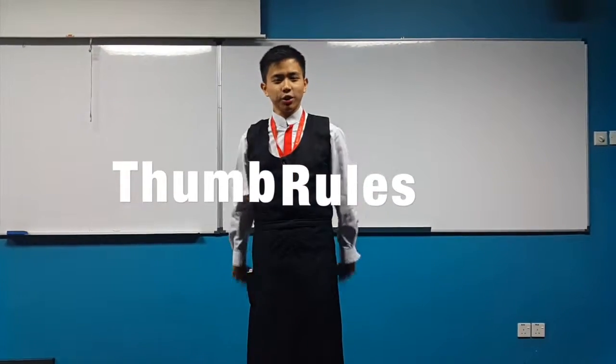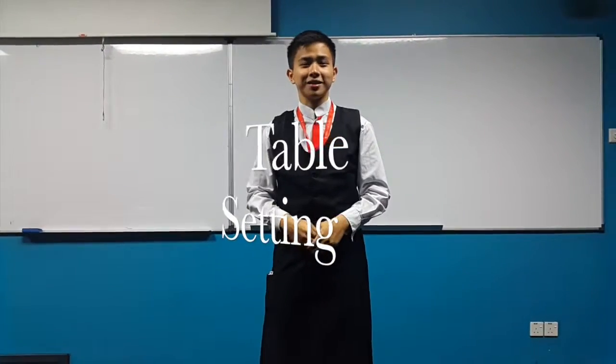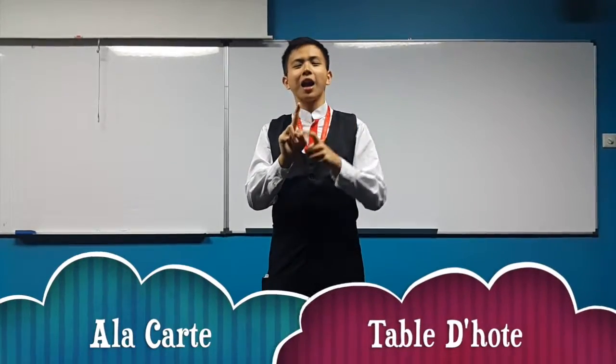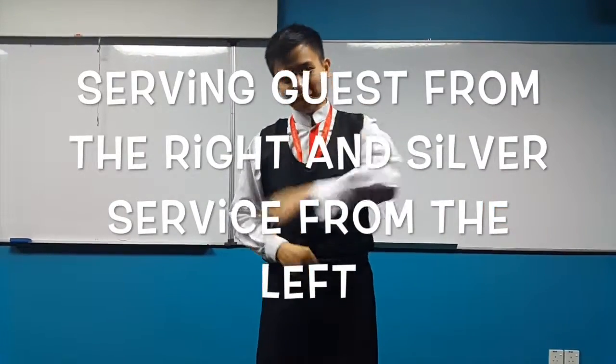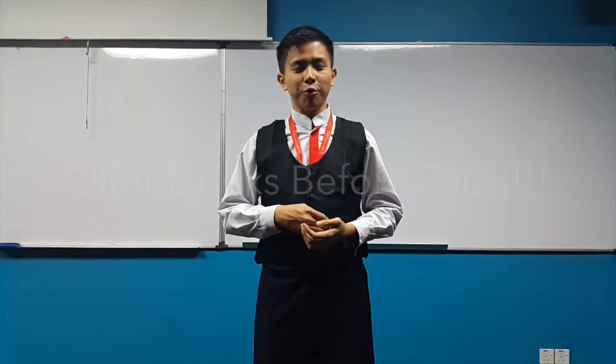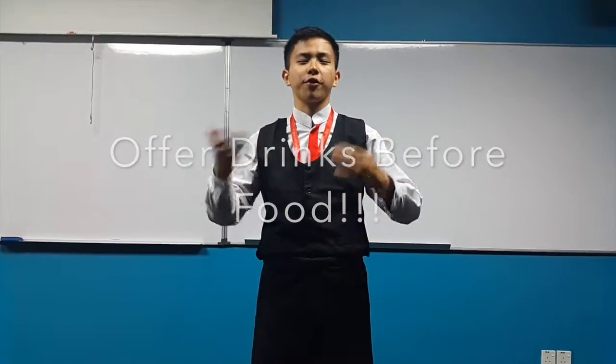the thumb rules, that you have to arrange every table using your thumbs. And then, aside from the thumb rules, I learned a few table settings: 2 table settings, a la carte and table d'hote. Those plates, you have to serve guests always from the right, and silver service starting from the left. And then what else? Always offer your mocktail first, your beverage first, before you offer your food.